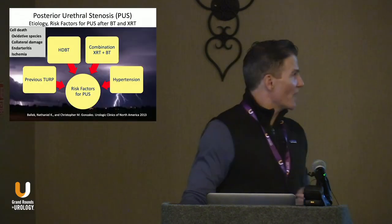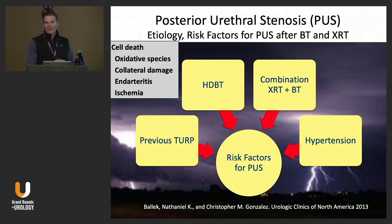So I showed this slide earlier in one of my talks, and what are the risk factors for stricture? Well, the cardiovascular risk factors, if you have ischemia to your urethra, radiation therapy, prior transurethral resection can lead to cell death, oxidative species, collateral damage, endarteritis, ischemia, and stricture. So these are really hard strictures because they truly are ischemic strictures.